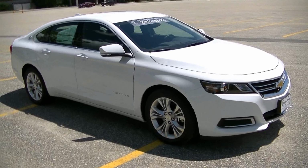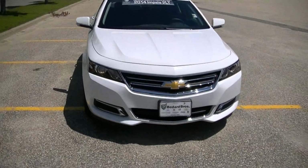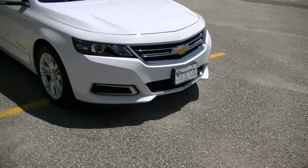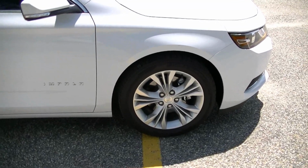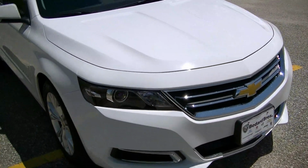Alright guys, 2014 Chevy Impala 2LT model. Very nice car, completely redesigned for 2014. Like I said, 2LT models have the 18-inch wheels, all season tires, disc brakes all the way around, projector headlights.